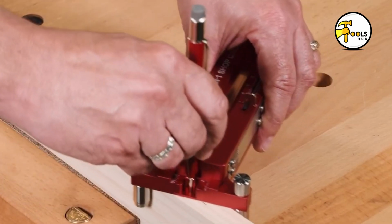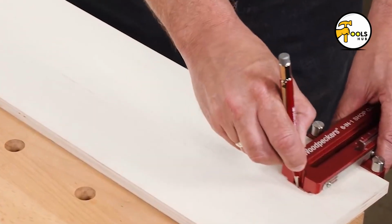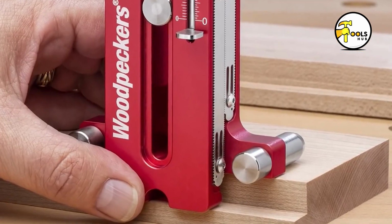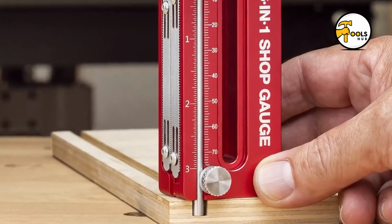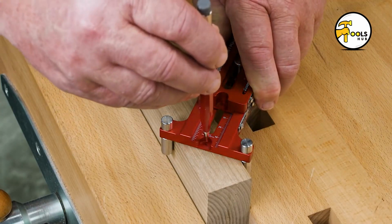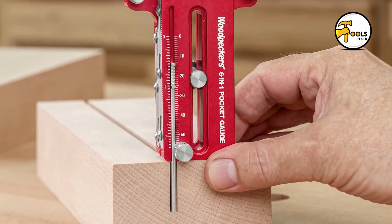both precision and efficiency. This versatile tool functions as a saw blade depth gauge, router bit depth gauge, drill bit stop collar setter, marking gauge, depth gauge for rabbets, centering gauge, and a depth gauge for holes and grooves. With an adjustment range of 4 1/4 inches, the Shop Gauge offers a greater capacity compared to the Pocket Gauge. You may choose the Shop Gauge for its extended range, the Pocket Gauge for its convenience, or acquire both tools to meet all your woodworking requirements.